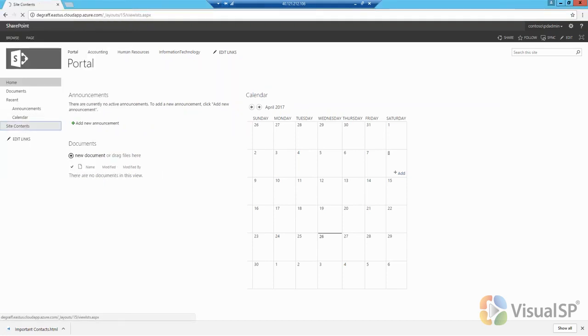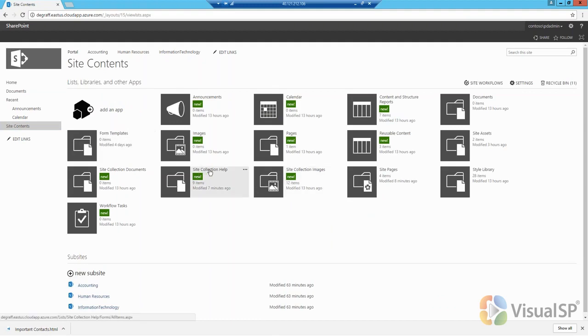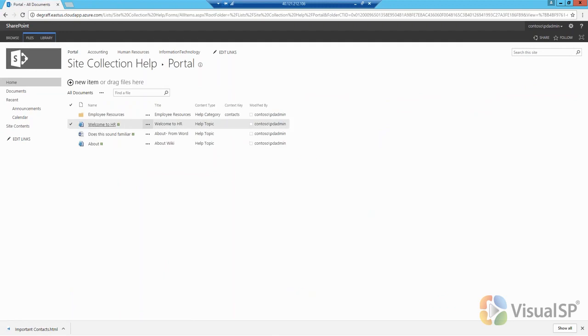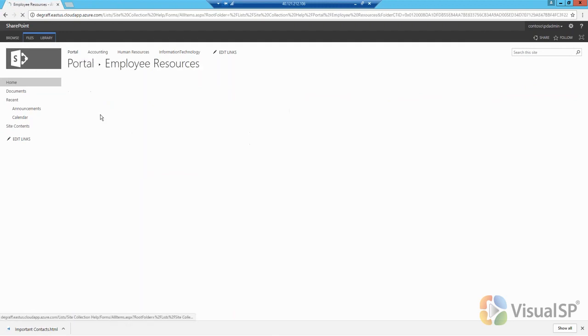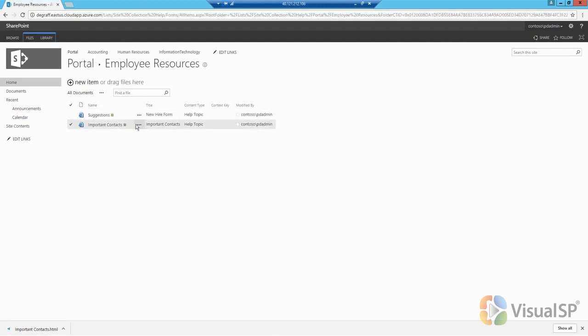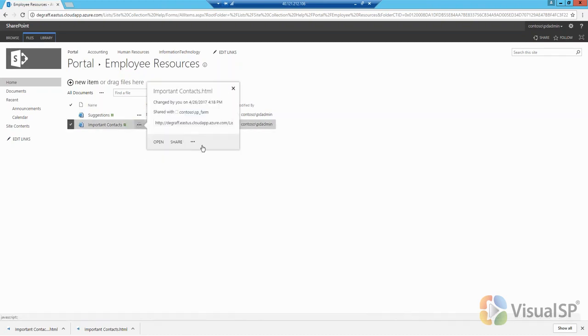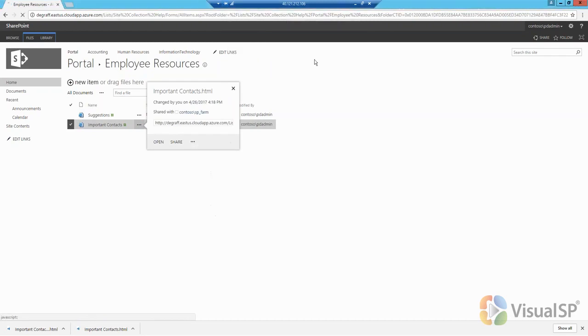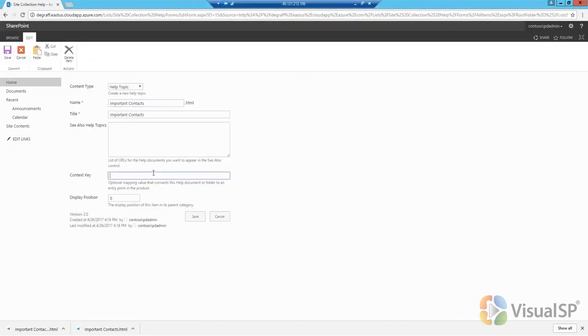So let's go back into our site collection help, and in Portal we have employee resources, and here's our important contacts. And of course, if I click on it, it's just going to download it. But what we want to do is click here and edit the properties. So I'm going to add a context key here.